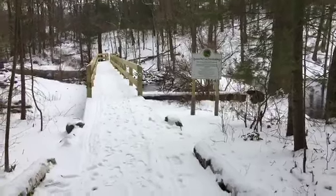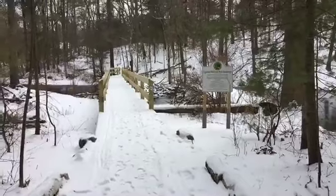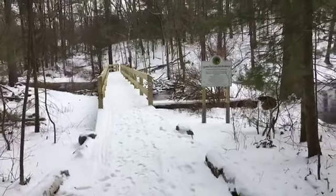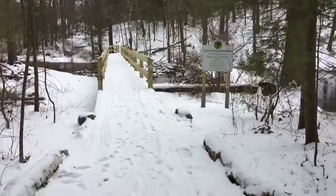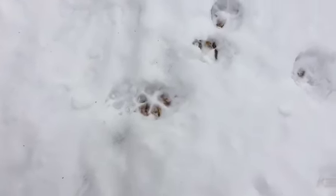Listen how quiet it is out here. The boardwalk was just put in recently. We're going to take you on a little trip across it. We don't know what, if anything, we're going to see today. We're just going on an adventure. Yeah, it's our field trip out of the office. Exactly. Since the snow fell a couple days ago, we don't know if we're going to see much in the way of tracks, but we do have some dog tracks. Yeah, those we know about.